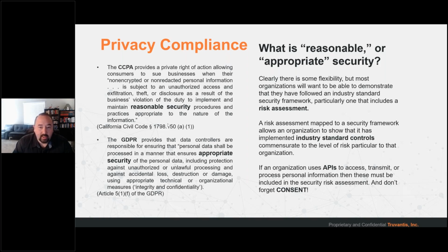And again, that looks a lot like a risk assessment for most organizations. It also includes applying industry controls, and we'll talk about that a little bit with OWASP and PCI and SOC 2. But again, if you use APIs to access, transmit, or process personal information, then that's going to be part of your risk assessment, and you're going to need to determine what controls are appropriate. Or in other words, how are you addressing the risk that attackers, who we know are out there, are trying to exploit those logic flaws and those vulnerabilities? How are we addressing that?